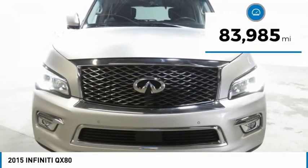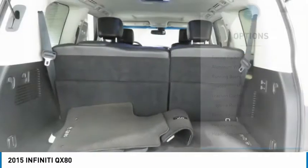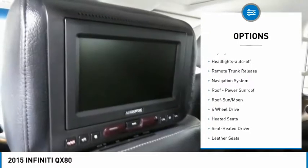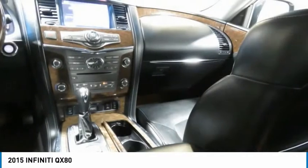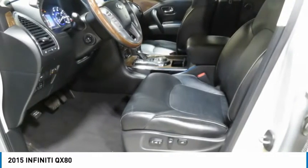This vehicle has less than 85,000 miles. Here are some of this vehicle's great options: towing package, aluminum wheels, running boards, heated side mirrors, traction control, daytime running lights, remote keyless entry, fog lights, headlights auto off, remote trunk release. Drive away with a great deal on this vehicle.